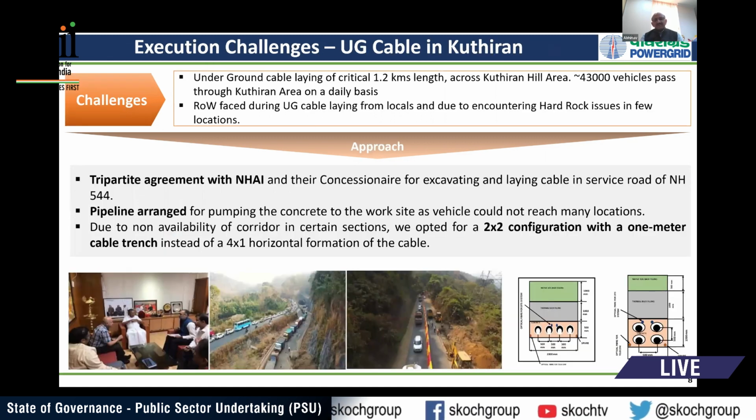Then we faced a lot of ROW issues in Kerala. So to overcome that, we had a tripartite agreement with NHAI and their concessionaire so that we could use the right of way which NH 544 has. And through that right of way, we could put this cable.